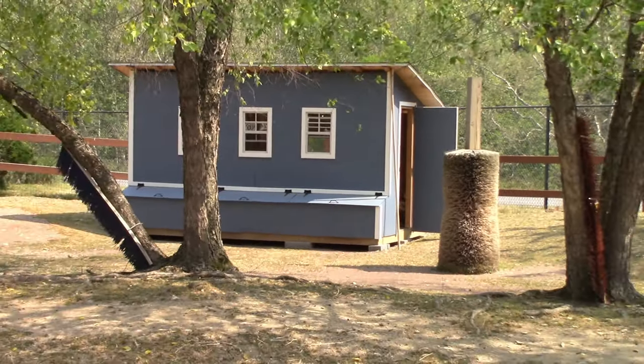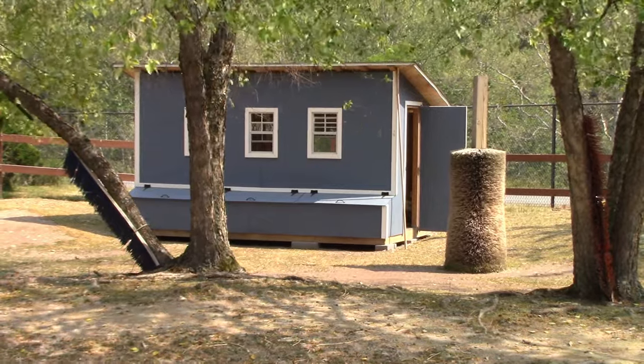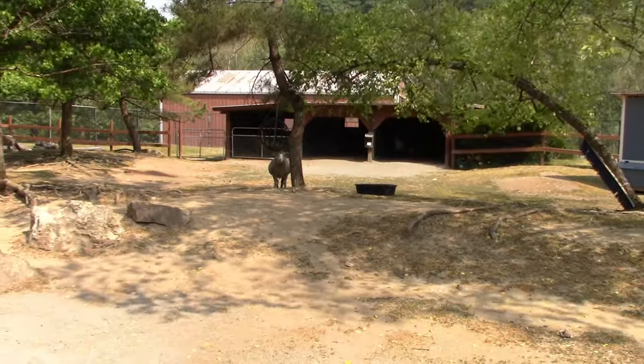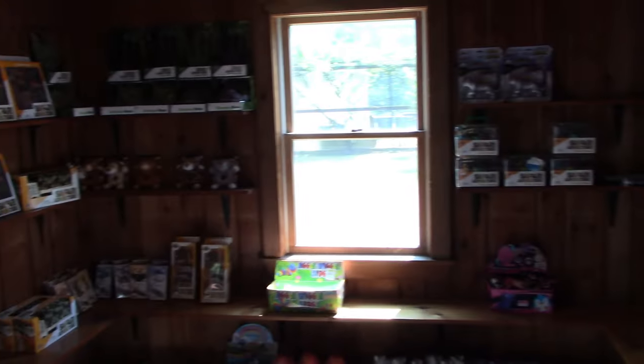I hear some power tools going on back there, so they're doing some other maintenance work, sounds like. So that could possibly be preventing some of the other animals from being out here. This building is also a little gift shop.